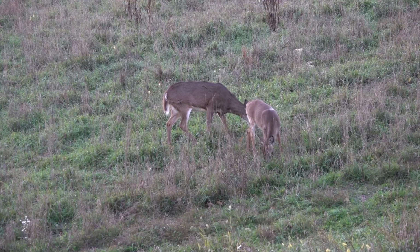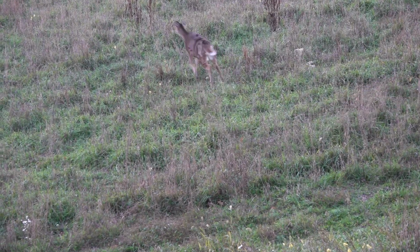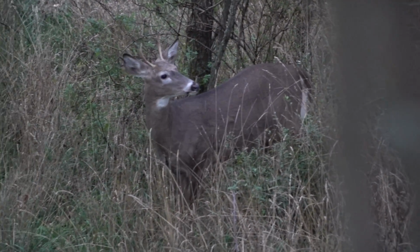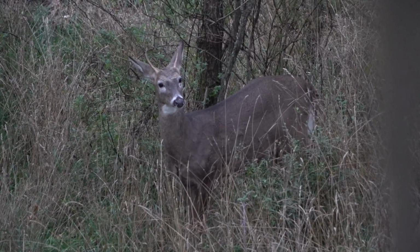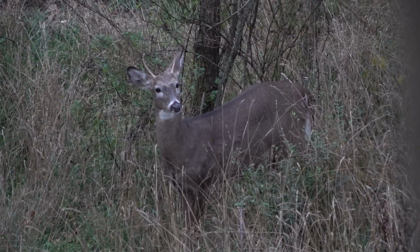The shot ended up being straight through the liver. Luckily, it wasn't any farther back, or a lot of the meat likely wouldn't have been good due to the amount of time it took to recover her. So far, I couldn't ask for a better start to the 2020 archery season. All doe tags filled before the beginning of muzzleloader, and over a month to spend hunting and attempting to fill my buck tag with a bow as well.